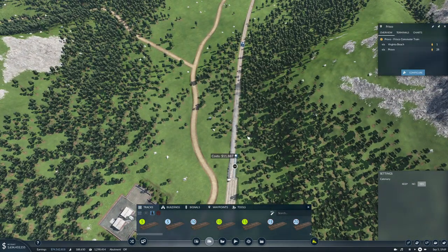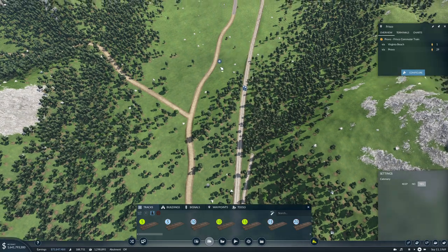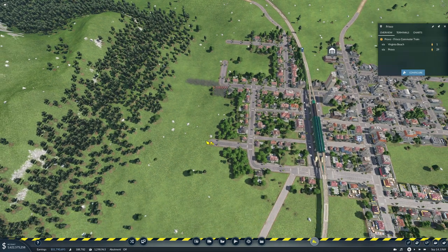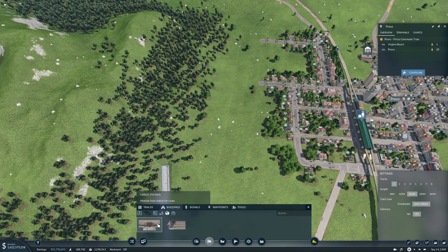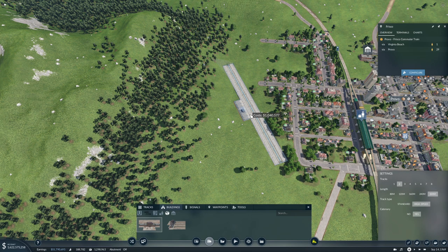So let's see if we somehow can get up and over here. We can. All right, that's perfect. So let's get a passenger station or a cargo station down here. I'm gonna bulldoze this road and unfortunately that house. Sorry, people who live there. And we want a cargo station. I really wish we had some cooler cargo stations than the stock ones.